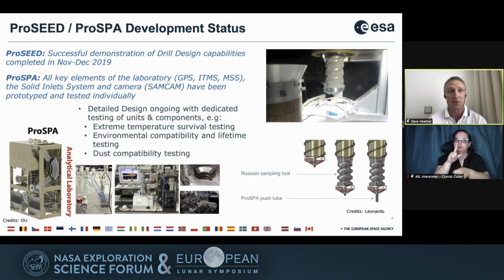of passing through those. For Prosper, for the laboratory, all of the key elements are being tested individually and prototyped at the moment. So this includes the camera, the solid inlet system, and the spectrometers. And in general, we have a detailed design ongoing. As I said, we've just entered phase C, so the detailed design is ongoing, and we have dedicated testing of each of the components and the units.